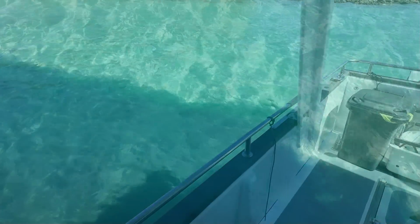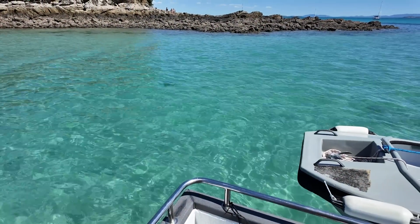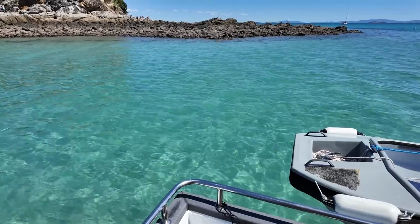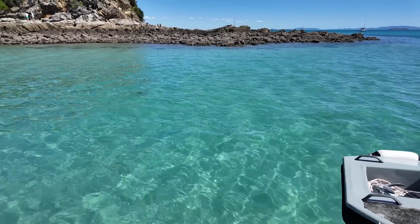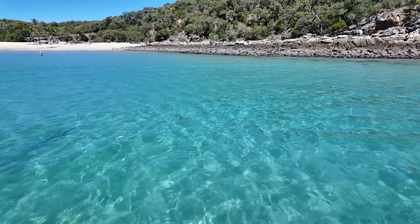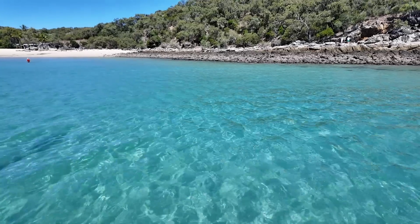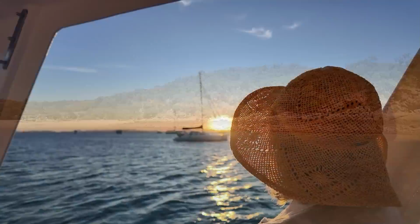Well, I've anchored here a little bit tongue-in-cheek because we're on a bit of a lee shore. I'm going to keep a really good eye on it tonight and tomorrow because there's a bit of northwesterly blowing, but it's supposed to go around to the southeast, and that'll mean it'll be coming from this direction, and we'll be getting good protection in this little corner. So I'm going to try and hang here and maintain this spot and just see how we go.